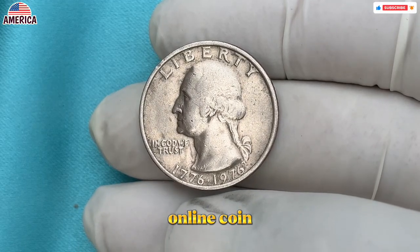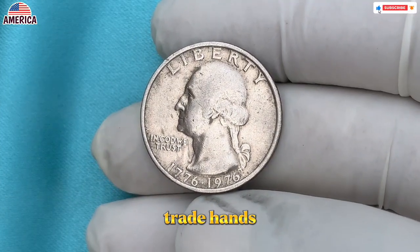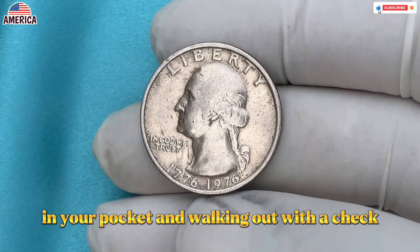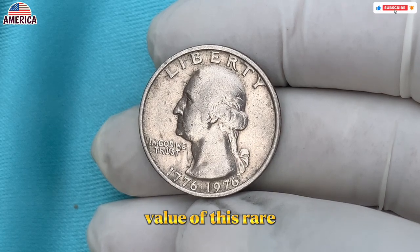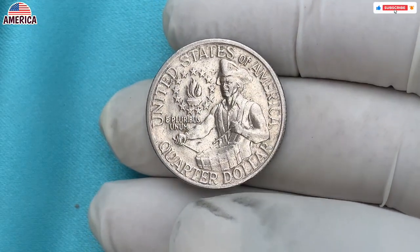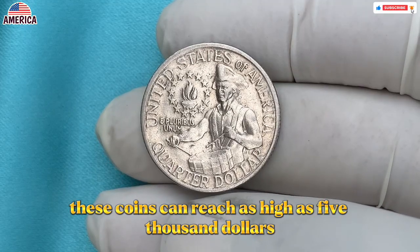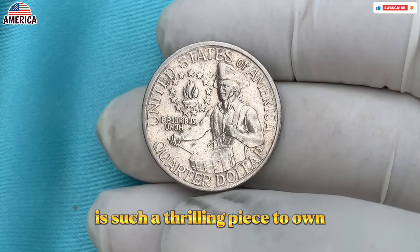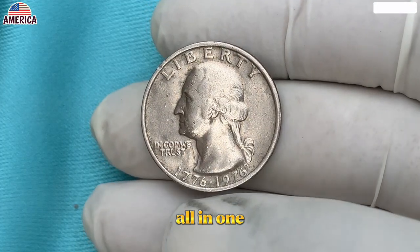Auction houses, online coin markets, and collectors' fairs across cities like New York, Los Angeles, and Chicago have seen these coins trade hands at impressive values. Imagine walking into an auction with just a quarter in your pocket and walking out with a check worth thousands of dollars. That is the magic of rare coins. So what is the original market value of this rare Washington quarter dollar from 1776 to 1976? In perfect condition, and especially with errors or silver-proof varieties, these coins can reach as high as $5,000 in today's collector market. This is why the bicentennial Washington quarter is such a thrilling piece to own. It's not just currency, it's history, art, and a potential treasure all in one.